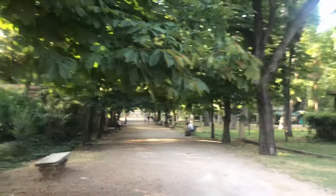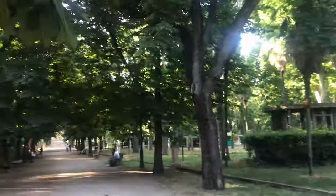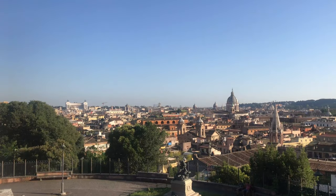This is a local park at the top. This kind of reminds me, on a much grander scale, of the Montreal park at the top of the mountain. Here's the sunset view inside.